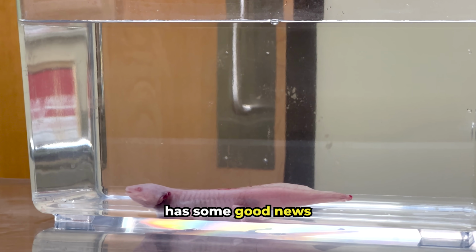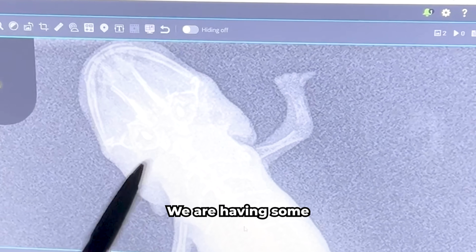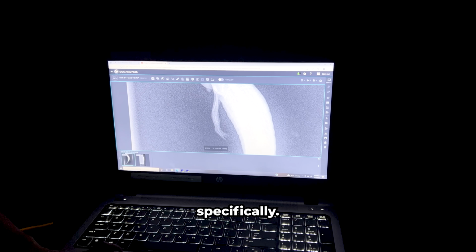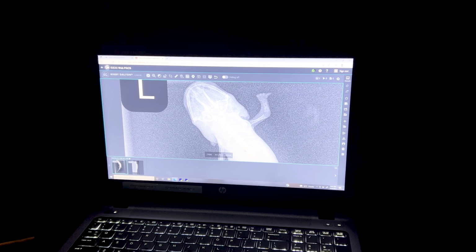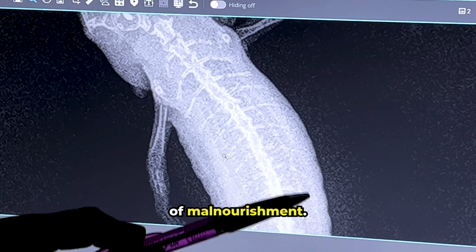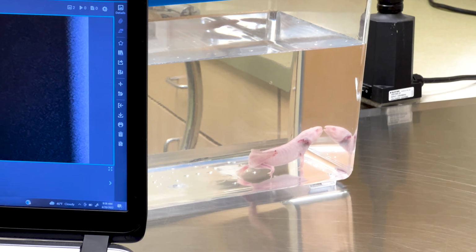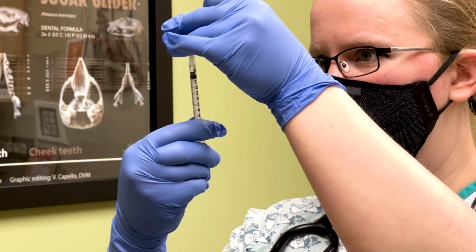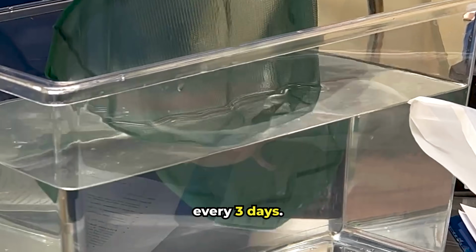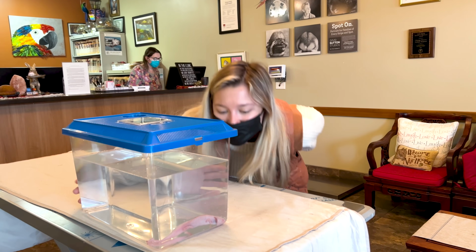The vet has some good news and some bad news. Where's the elbow? Where are the digits? We are having some metabolic bone issue where we're not having enough calcium specifically. After reviewing his x-rays, the vet confirmed that Kirby's overall bone structure is okay, but he has a severe history of malnourishment. The gill clipping didn't show any signs of parasites, but it did make it clear that the area is inflamed and infected. The vet prescribed an intravenous antibiotic shot every 3 days. Thankfully, the vet administered the first dose for Kirby to show me how to do this by myself at home.